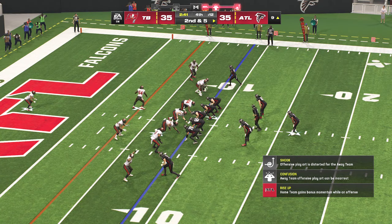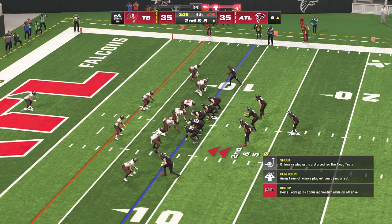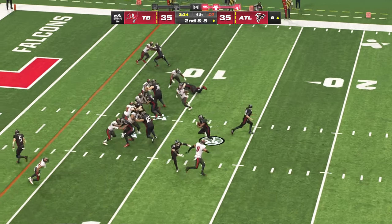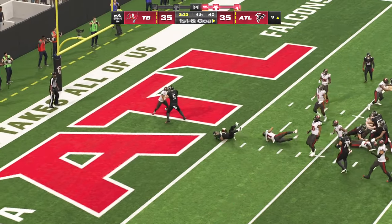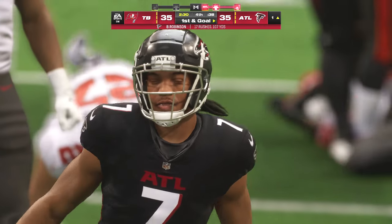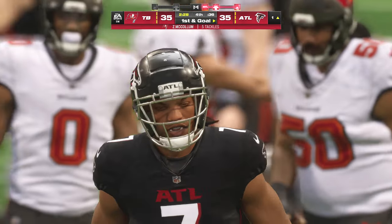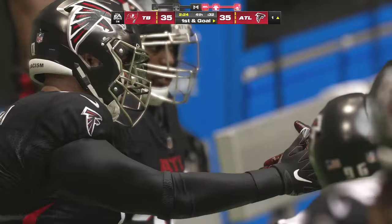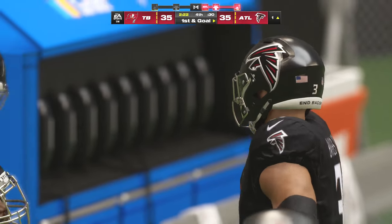From the 9, 2nd and 5. Robinson with another carry. And he'll be brought down right on the edge of the goal line at about the 1-yard line. More strong running, excellent blocking at the point of attack. They've got a nice little drive brewing right here.